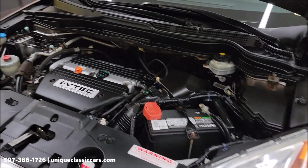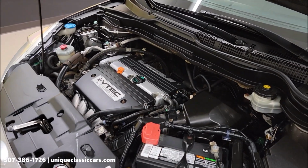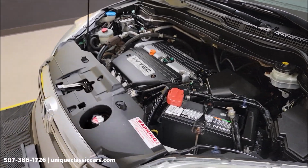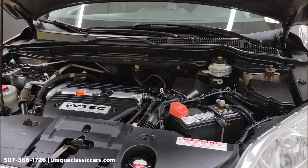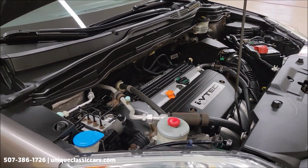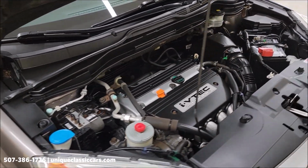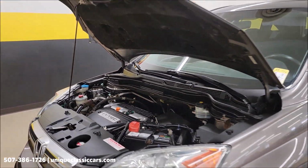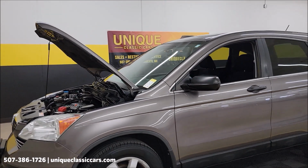There's a 2.4 liter, again, VTEC, dual overhead cam engine, and a Honda. They say they're reliable. And don't forget all-wheel drive. Nice, tidy, clean engine bay. 2009 Honda CR-V all-wheel drive.